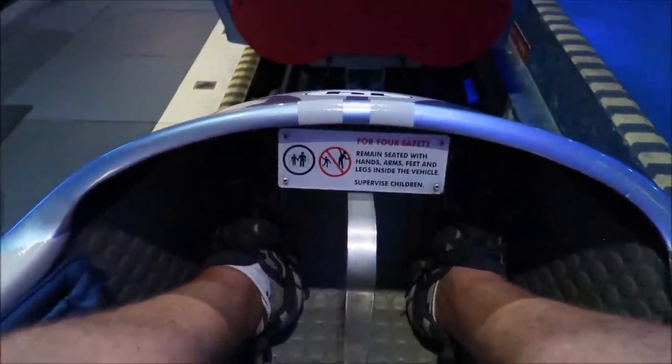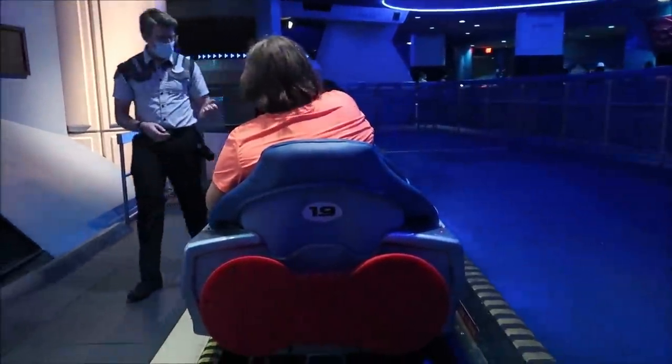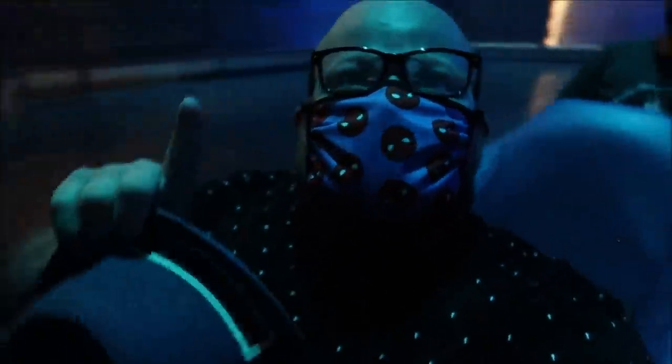Looks like we got lucky row number one. I don't know if it's lucky though. I feel like it's probably the most scariest. I always feel like I'm gonna come flying off the cart or off the track. I best remove the hat because this here is the wildest ride in space. The lights are on.